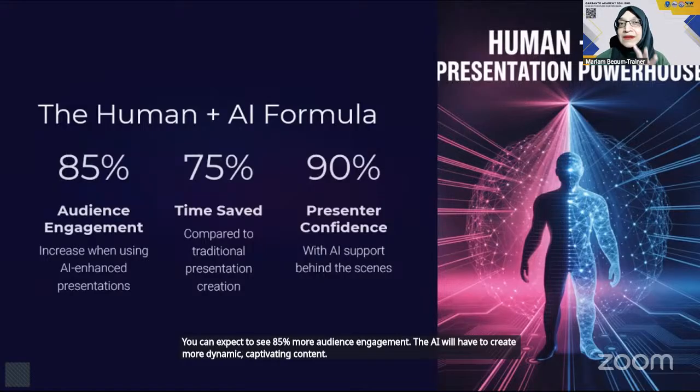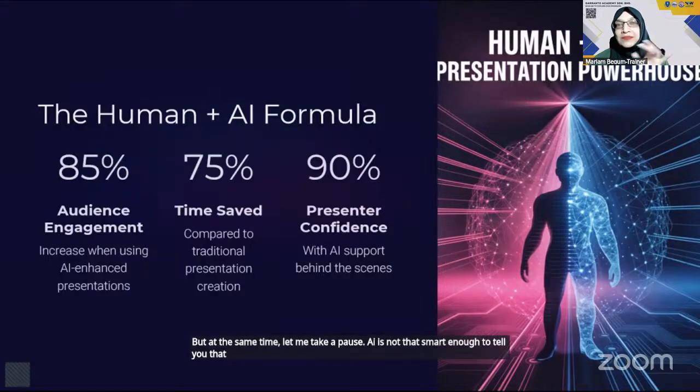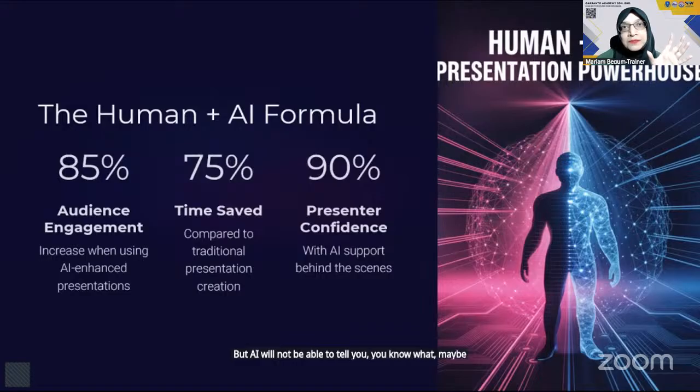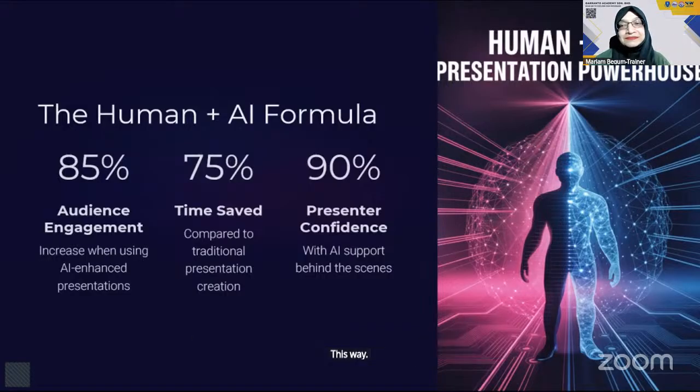But at the same time, let me take a pause. AI is not that smart enough to tell you that you can put this video so that people will understand this. That's where you have to come in. Like I showed you 2 videos. I searched for it and I put in this presentation because to me it makes sense. But AI will not be able to tell you, you know what, maybe this video you can put in. It won't be able to tell you. That's why your human element comes in.